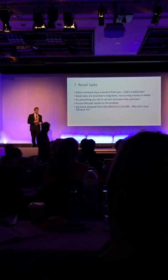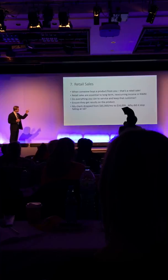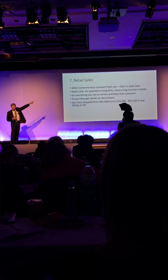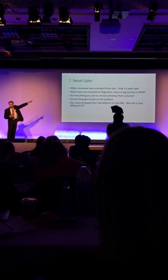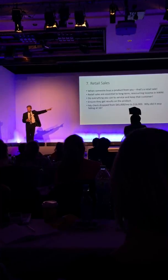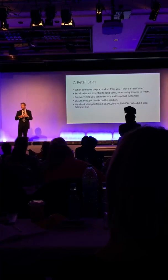Retail sales are essential to long-term recurring. It's what keeps regulators away from us. As we get customers, do everything you can to service the customer. So items 1 through 7, all of that activity to get a customer, do everything you can to keep them, so you don't have to repeat 1 through 7 all the time. Because if you get a repeat customer, it's so much easier to keep one than it is to generate another one.